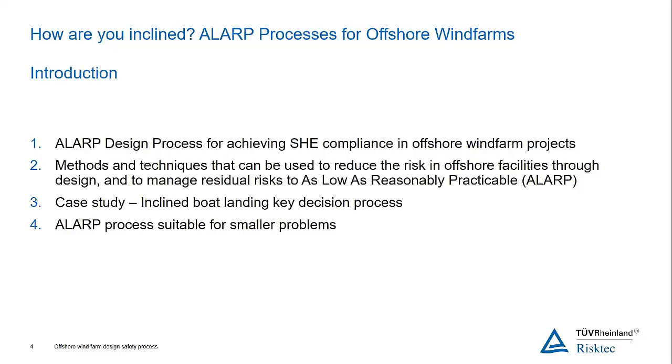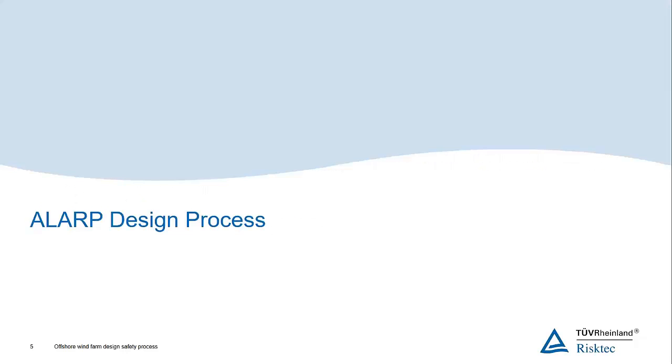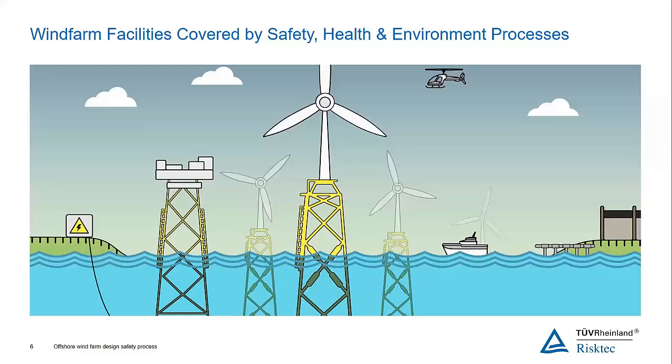At the end, we're going to look at the case study, and then look at applying a sort of trimmed down version of the process to smaller problems and see how that looks. I'm going to start by looking at what I mean by an ALARP design process, and as it applies to an offshore wind farm.